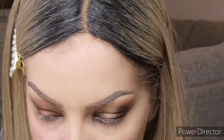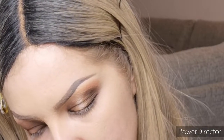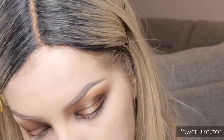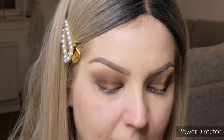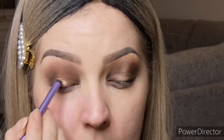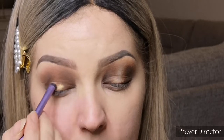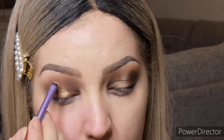And then I am going to take, what are you? A Real Techniques NYX smudge brush. Looks like this, it's flat. And then I'm going to spray it with some setting spray. And I'm going to get into the gold highlighter. Again, you can use any gold highlighter or shadow. And I'm just going to pop it on. And take it right up.